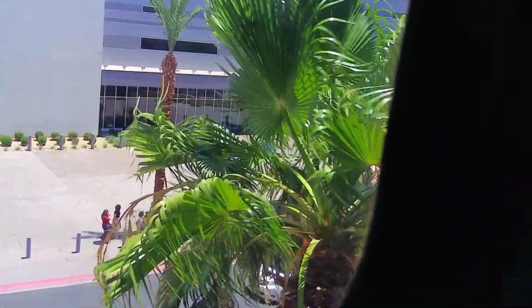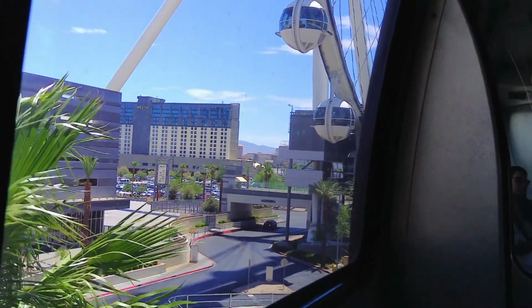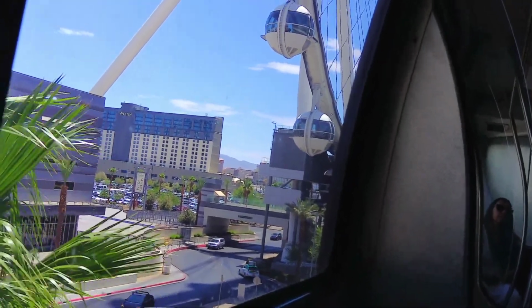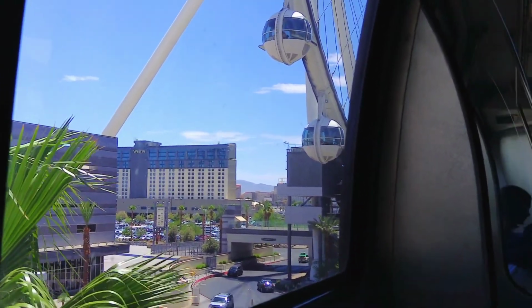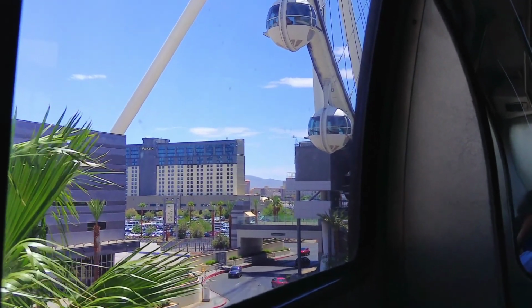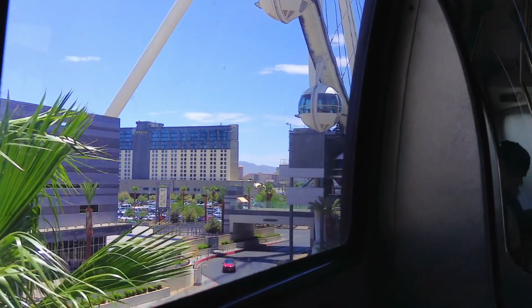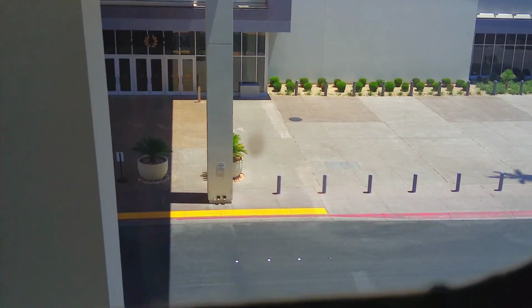Wind's picking up outside. This monorail continues northbound. Next stop, Las Vegas Convention Center Station. The doors are closing. Please stand clear. And it definitely gets up to 500 feet. Please hold the handrail firmly at all times. Next stop northbound is Las Vegas Convention Center Station.